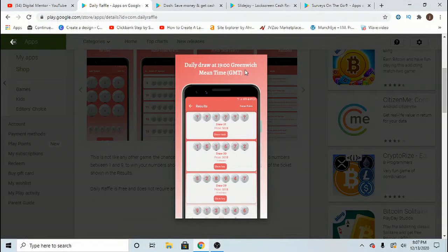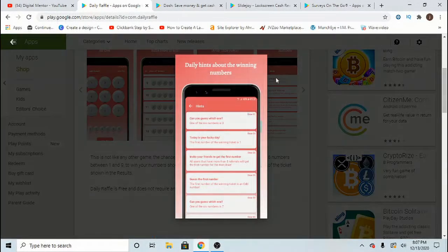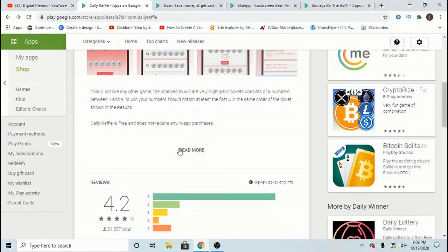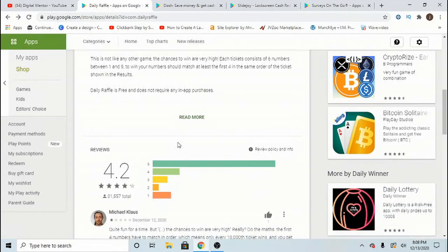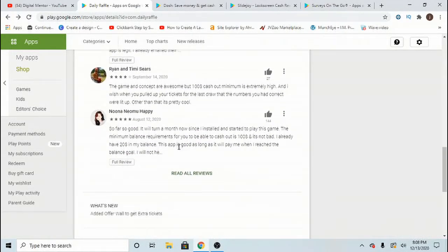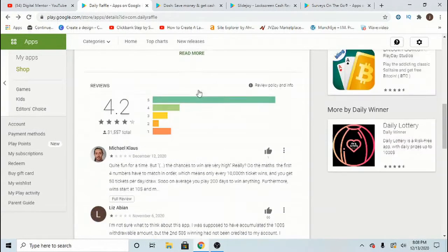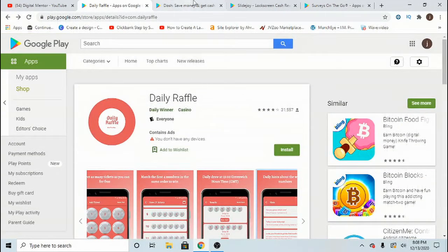So it is Greenwich Mean Time 1900. So yeah, I believe that's 7 p.m. GMT time. Yes. So once you hit, you want to get your numbers to match at least the first 4 in the same order of the ticket shown on the results to be a winner. I know that people have won literally $300, $400, $500, $600 on this. It has a 4.2 star rating. They have really great reviews on here. Someone was able to cash out $100, which isn't bad, especially with all the holidays coming up. So this is one of my absolute favorite apps. That's why this is the first app that I'm going to be doing.